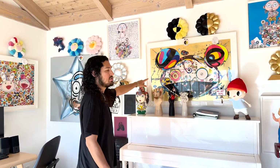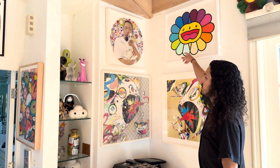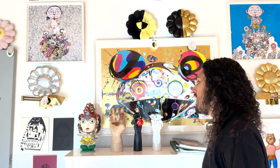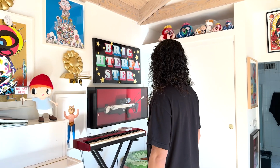So this one's a silk screen, that one's a silk screen, and over here is another silk screen, and this is two. And this is a print, this is a print, this is a print, and this is a print. So I ordered them in 2018 in Japan, went and picked them up in 2019. You needed to use a Japanese address, and I sent them to like a 5-star hotel and had them sit for a while. Just sort of a fun story.